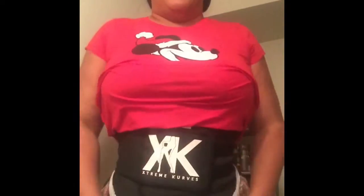Ooh, look at that waist. That is not natural. I do have on my extreme curves. We're about to do a mail call, and that's one of the things. Actually, that could be the first thing we talk about. I got their bundle, and I'm going to insert a clip here of what their bundle is. Okay, so you saw the clip of what the bundle is. And I'm going to show you how it came.